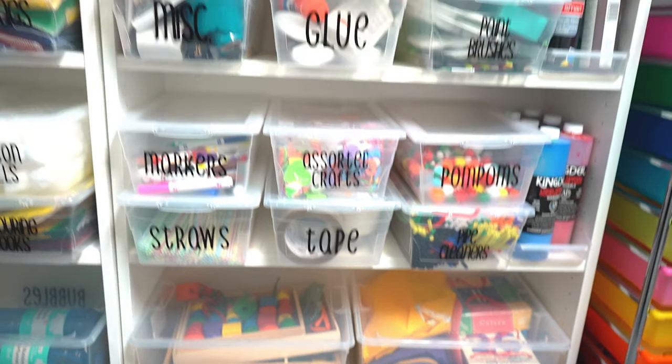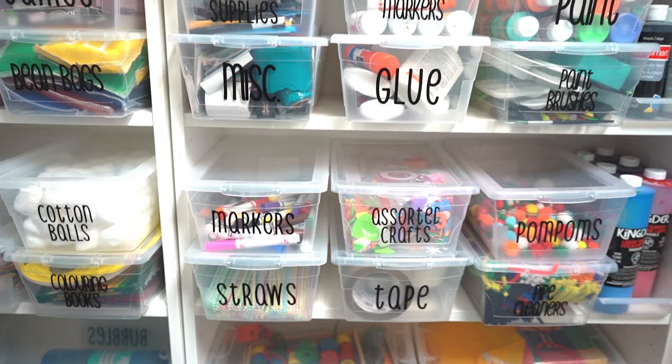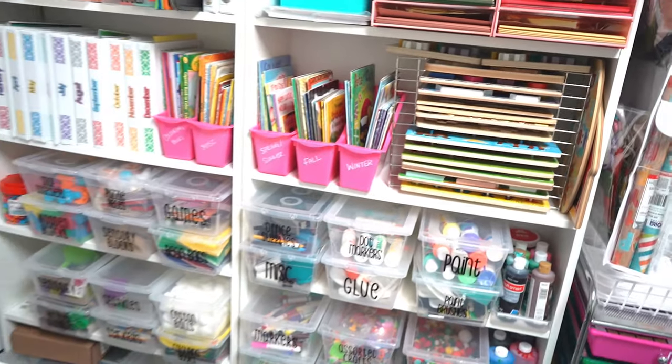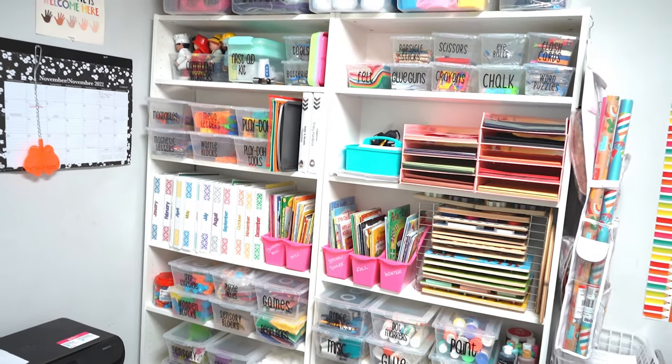But yeah, this bookshelf is actually the Billy bookshelf from IKEA. So I was able to organize it.